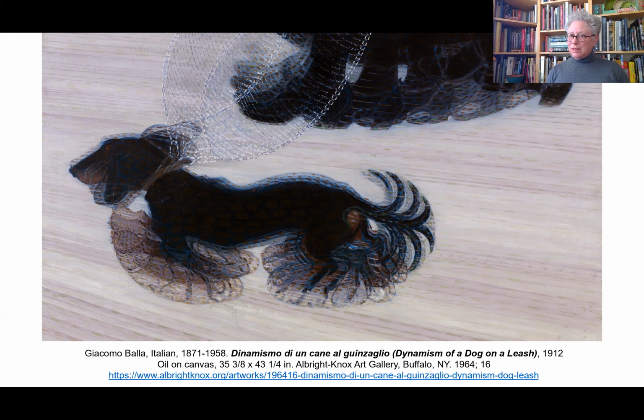that notion of dynamic movement spoke to the industrialization of Italy at the time, and the understanding that things are moving, things are exploding, and that the art of the time should express that.